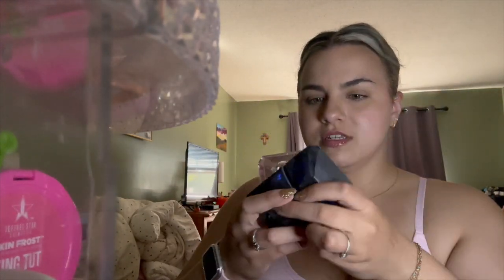Kylie's nude one, which I wish she would have just come out with on her own. Like, I love Cosmic, but come on, girl. Chloe's, because Chloe's my favorite Kardashian. We have her pink diamond and her sapphire. Just need to use these, honestly. Like, what am I doing with my life?